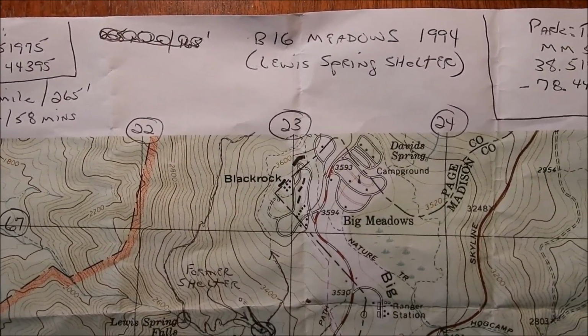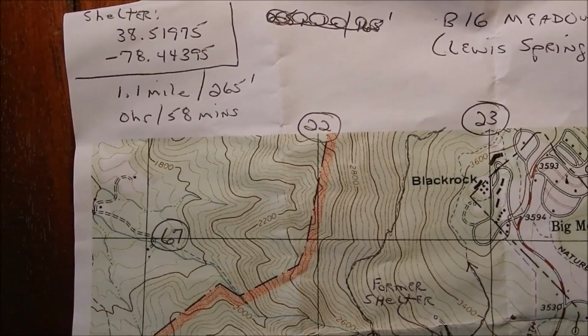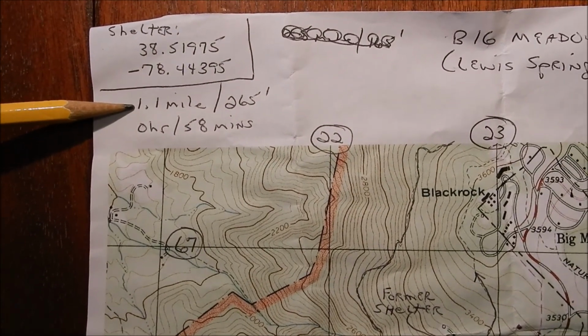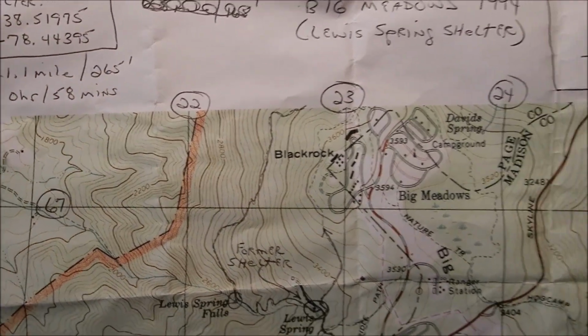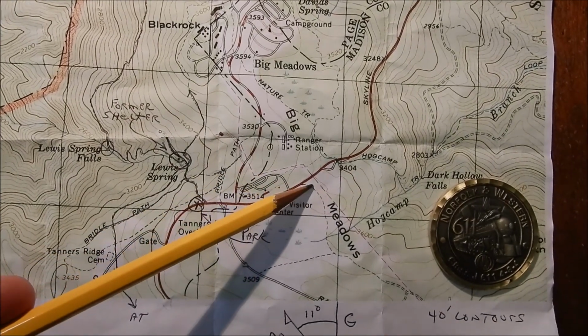The weather up on the mountain was kind of iffy today. It actually rained a little bit. Real short hike, just a little over a mile, and that included me wandering around, and about 265 feet of ascent.